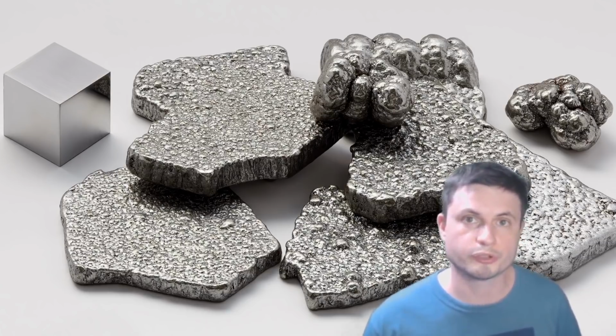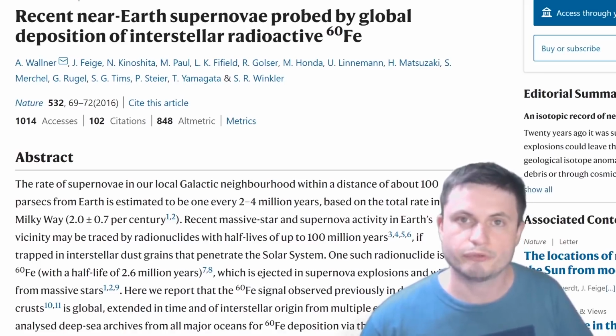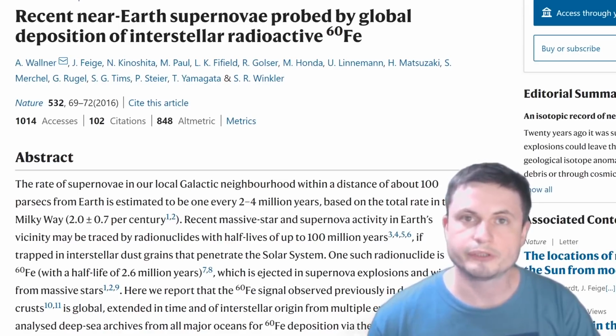And the best known source for iron-60 is, of course, all sorts of beautiful supernova we've observed in the last few years. And in the last few years, many different studies were able to find iron-60 in various locations and also various types of deposits on the planet. For example, this older study by the same scientist discovered iron deposits that were roughly around 2.6 to 6 million years old, suggesting a slightly older supernova that most likely bombarded the planet, depositing all of this iron on the surface and eventually turning it into sediment.